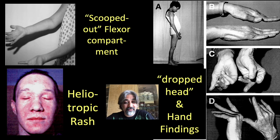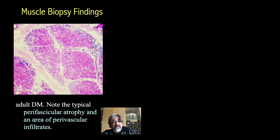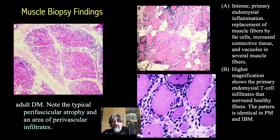Your boards will require you to know on biopsy that dermatomyositis presents with perifascicular atrophy and perivascular infiltrates, while IBM has inclusion bodies in addition to these T-cell endomysial infiltrates, which is also common in polymyositis. Some of you may choose to perform biopsies if you train in neuromuscular fellowship, but all of you hope to become proficient in electrodiagnosis, as is required to be board-certified physiatrists.